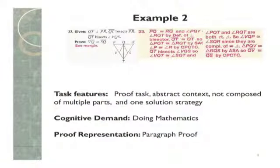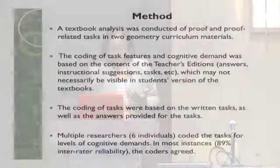This task, however, required what I classified as doing mathematics, in the sense that they're looking at one triangle, but there are actually 5 triangles operating all at the same time. So the students have to figure out how they could prove that VQ is congruent to SQ based on the given information. So now they're going to have to interpret which triangles they need to use to build this argument. The reality is tasks like this are seldom, if ever, posed within the high school environment. So the opportunity to prove at the doing mathematics level is seldom presented for students.